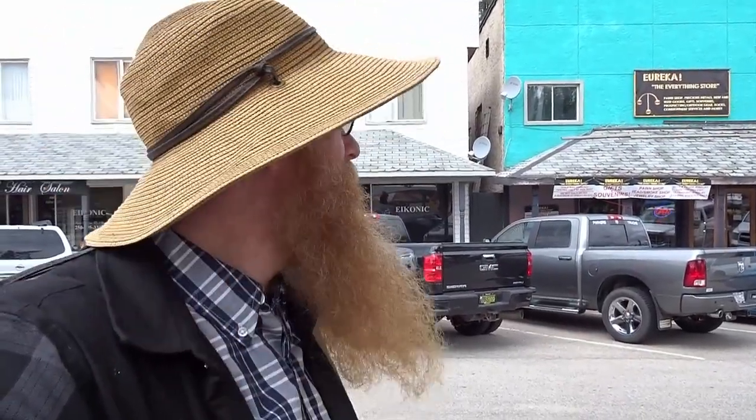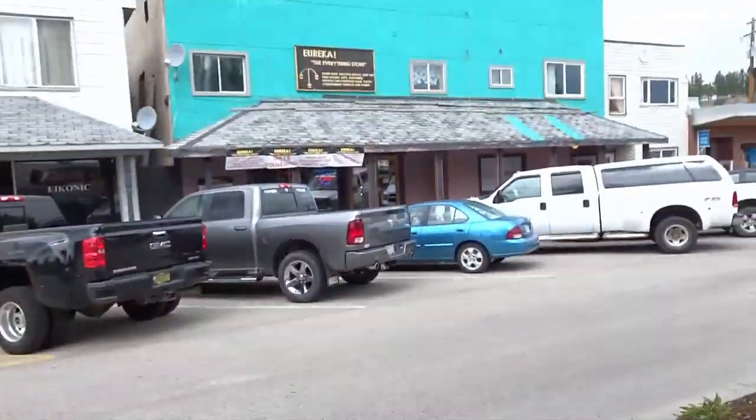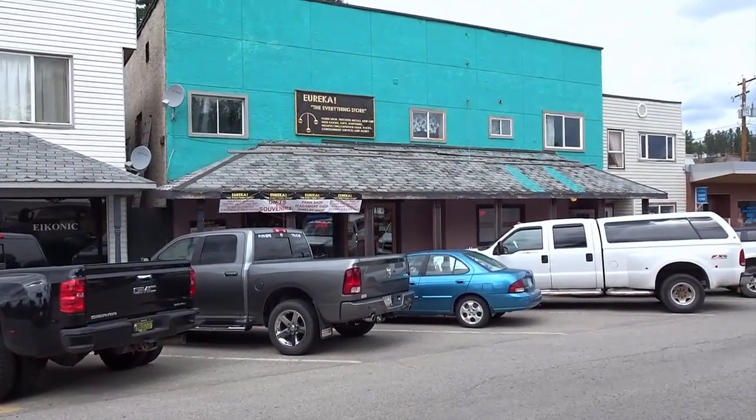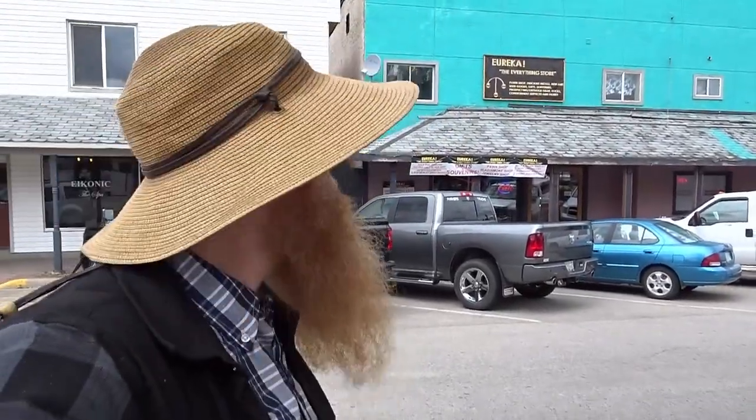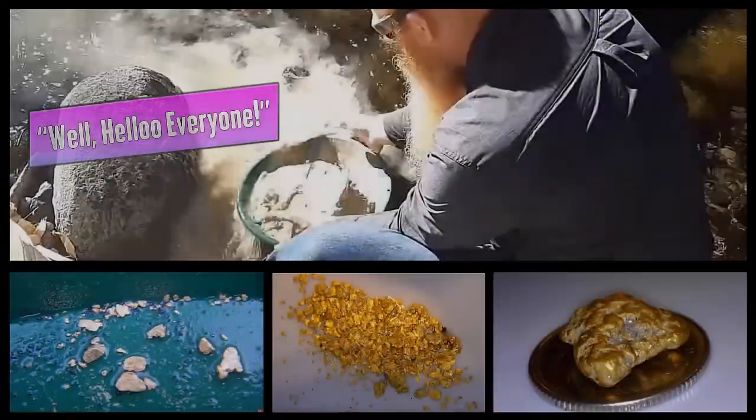I have something special for you today. I have asked for a nugget bucket to be made. A big nugget bucket from Eureka Gold Sands. We are here at the Eureka store in Princeton, and I'm gonna go in and get my custom made nugget bucket.